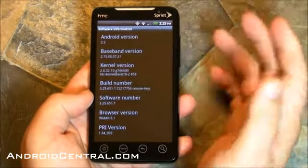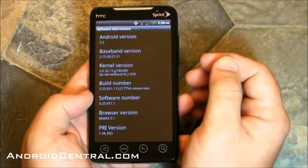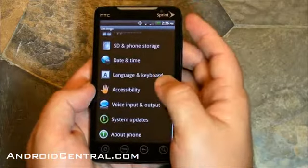So, let's dive into it a little bit. There's your build number, 3.25.651.1. That's going to increase a little bit in the OTA, we think. It's your software version. Cool. It's Android 2.2. Trust us.